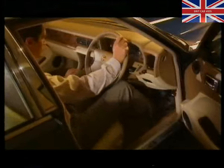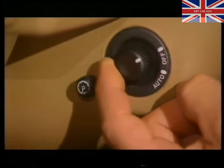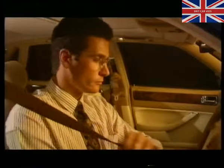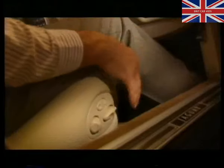To select your preferred driving position, the steering column is adjustable for reach and tilt, by manual or electric control depending on the model. For safety's sake, the steering wheel and fascia are fitted with full-size driver and passenger airbags. The airbags are activated by sensors which detect a severe frontal impact. Please remember that the airbags are designed to work in conjunction with the seat belts. They don't replace them. Seat belts should always be worn.